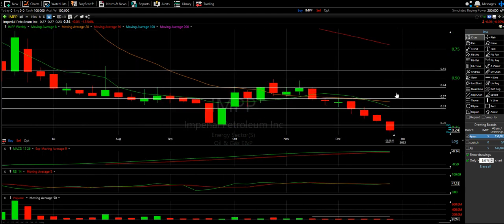So we're actually below all our moving averages, even though there's only 3, not 5, because again, the 100 and the 200 don't exist yet, right? So what am I seeing? I'm just seeing what looks like losing a horizontal on the weekly.